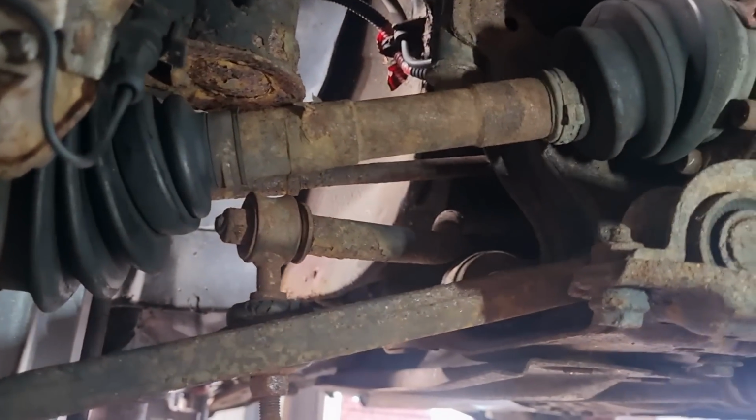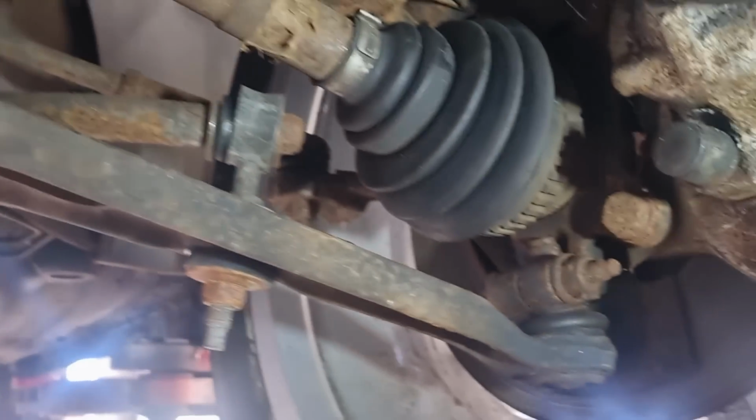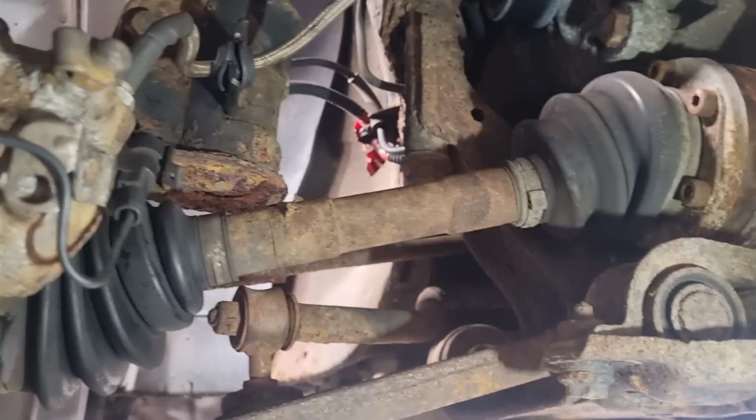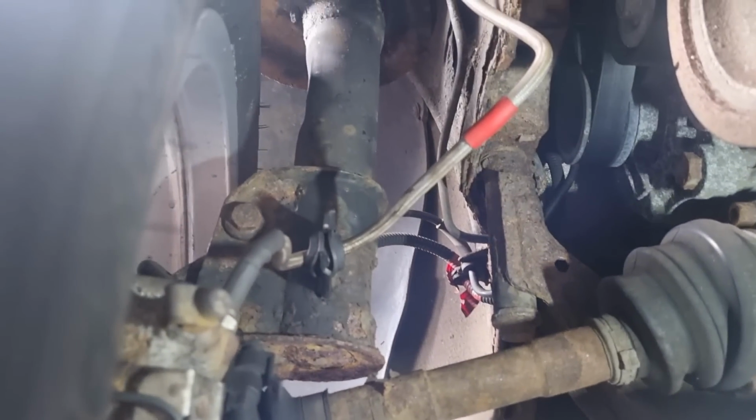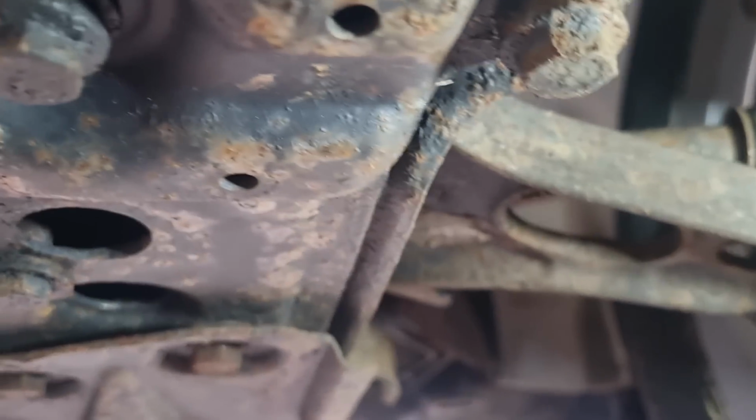Wishbones visual check looks okay. Again, that side's okay, that side's okay. The CV boots aren't split. There's no leaking coming from any of the shockers. Underneath the chassis legs, there's a little bit of rust there, but no holes. And the same on that side, but less rust.